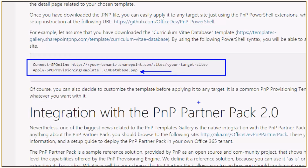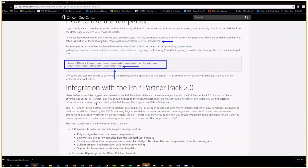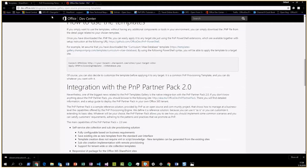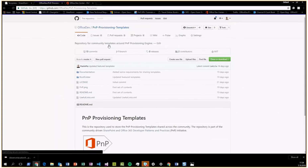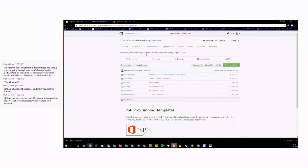You need to download that, you need to install PMP PowerShell, and after that you're able to just apply the PMP template to the site. But it works, like mentioned, in a way that if you want to share your templates for others, we would be looking into getting pull requests into this PMP provisioning templates site.